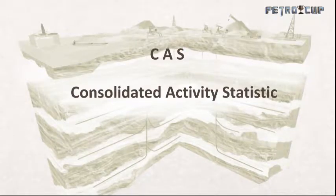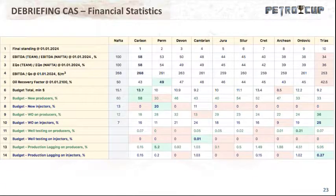The Consolidated Activity Statistics is a table-type web report which puts teams into columns and contains numerous rows with various metrics and statistics on teams' activity and performance. The rows split into three batches: financial statistics, production statistics, and injection statistics. The financial statistics section shows the final standings, cumulative earnings, ultimate recovery at the end of the field life cycle, total budget in hand for each team, and budget breakdown by activities on producers and injectors.